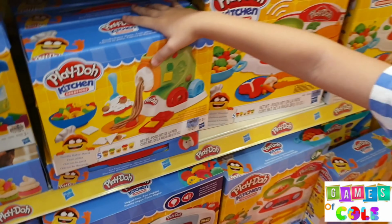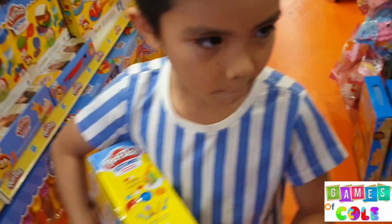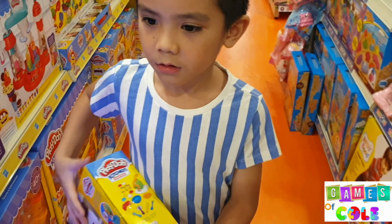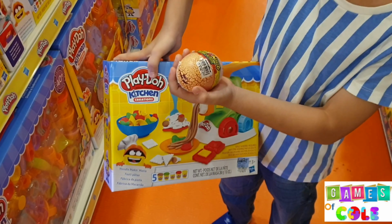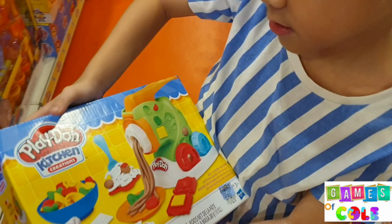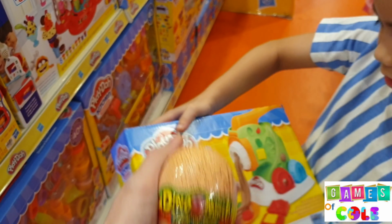It's part of the $20 challenge. Let's go. Okay, so are you done, Cole? Yeah. Can you show us what you got? I got the Play-Doh kitchen set. Okay, so that fits the colorful. And what did you get for bright? The egg that lights up. Can I see? And the Play-Doh kitchen creator. Wow, good job.